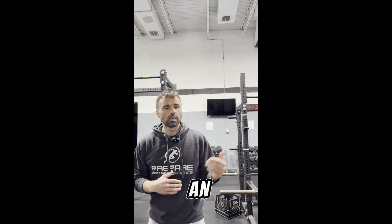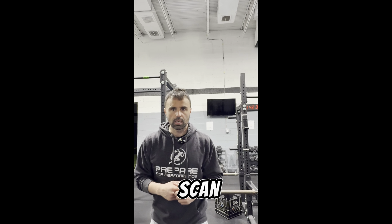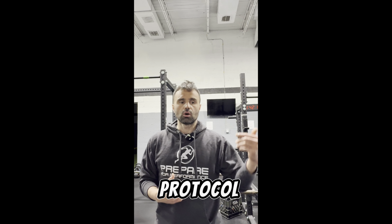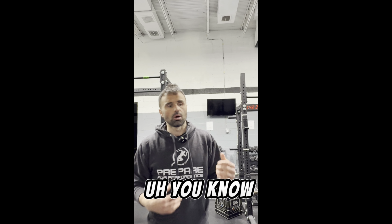You can use an InBody to check your body composition. You can use a DEXA scan to check your body composition. If you want to go a cheaper route, just use the InBody. Just make sure when you do the InBody, you are following the protocol to give you the best results.